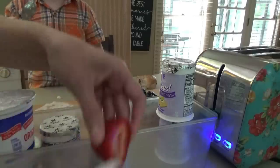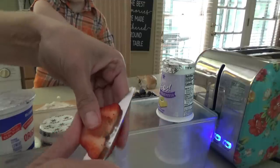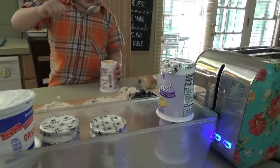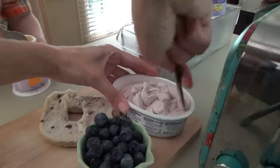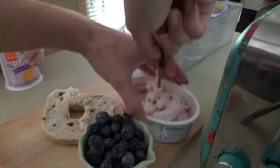I'm just going to put them into little slices so if they want to put them on their bagel after they spread the cream cheese on, they can do that. Yummy. I'm just gonna stir up this cream cheese spread a little bit. This is the strawberry kind.